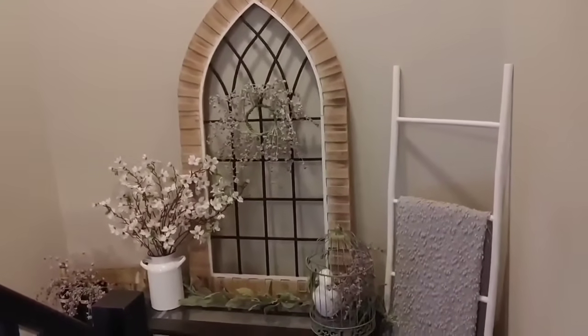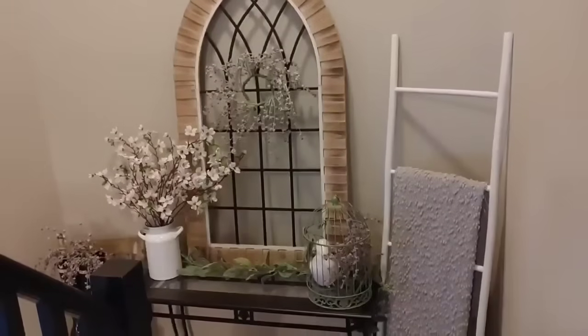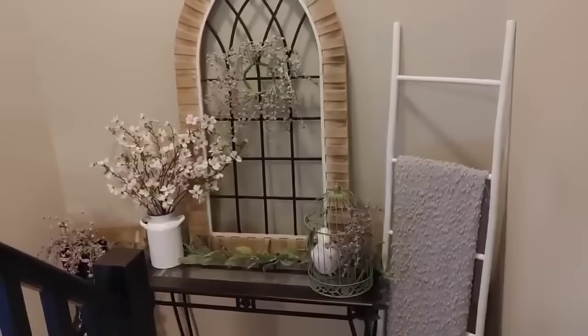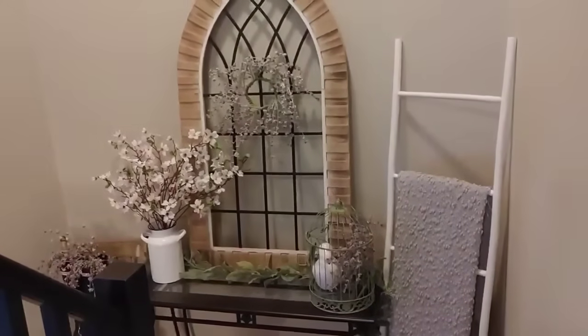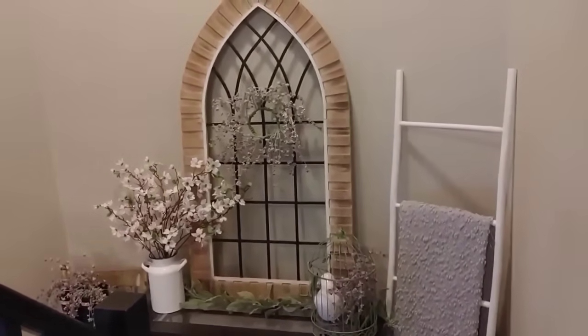I thought this cathedral, it almost looks like a window to me, but kind of a wooden display here. It was $99 at HomeSense, but it's really big, it's sturdy, and I just love it. So I was really happy to find that.